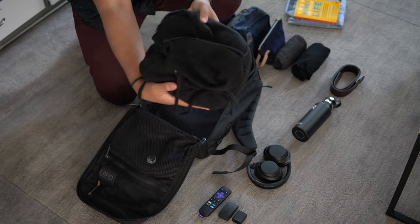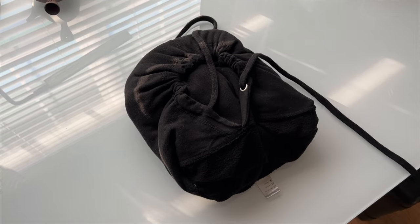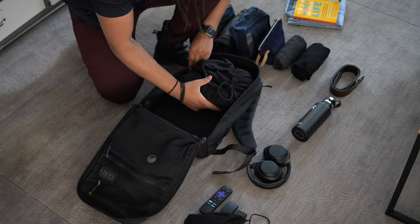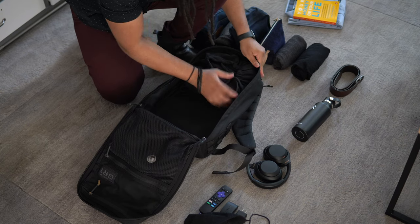So one of the first items we've got here is just going to be a regular hoodie. Now this is actually a hoodie that I got from Jacksepticeye. It's going to be the PMA hoodie, or positive mental attitude. And I folded it in a way to take up less space, and that's just going to go at the top of our bag.